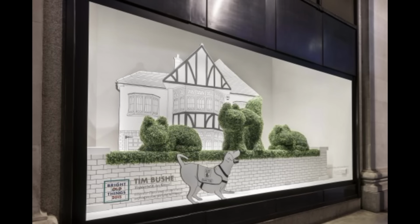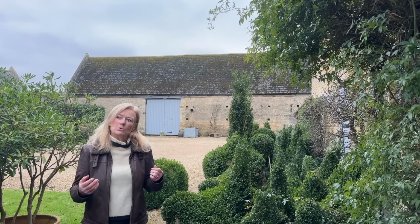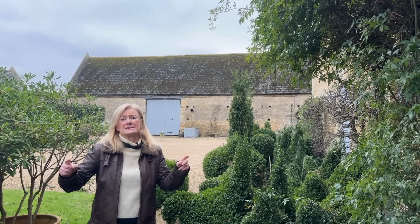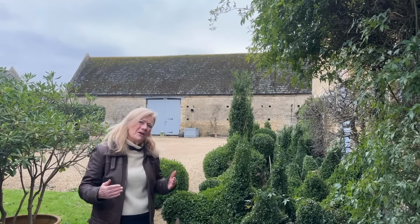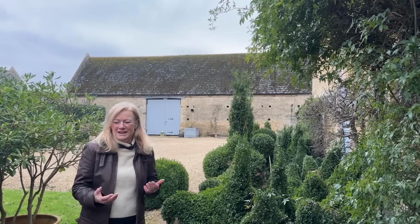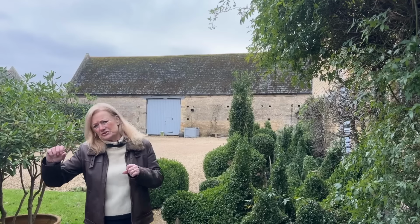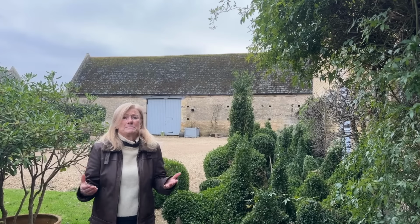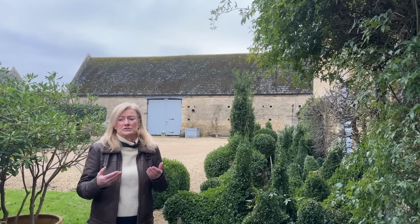Now, it's interesting talking to Tim about how he actually does his sculpture, because he will look at a bush, he'll draw a sketch, and then he actually just goes in with his 45 centimetre Stihl electric hedge cutter, and he just goes for it. And he's very, very fast. When he goes to lectures seeing other people demonstrate topiary, and they use the hedge cutters, the shears, the secateurs, he says, wow, I could not take that long. He does it part-time. It's just a hobby that he fills in, and all the money he makes from it goes to charity.